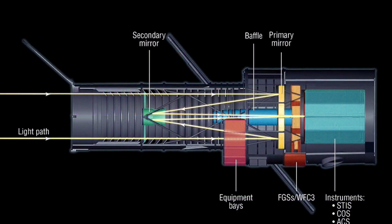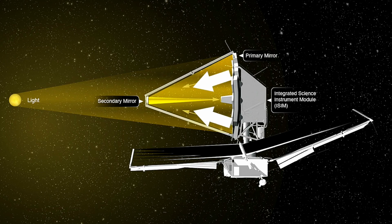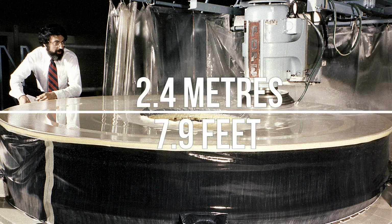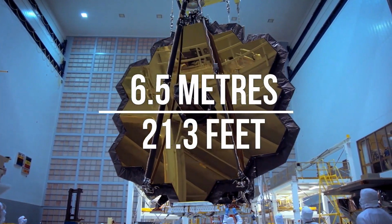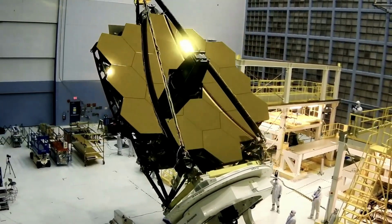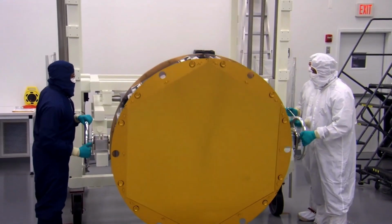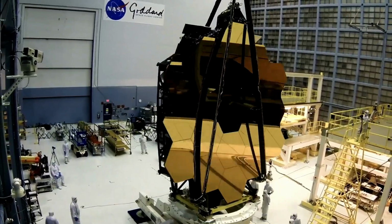Both Webb and Hubble are reflecting telescopes that conceptually work the same. Light reflects off a large primary mirror onto a secondary mirror, which sends it back through a hole in the primary mirror and into science instruments for analysis. Hubble's mirror is 2.4 meters wide, which is 7.9 feet wide, whereas Webb's segmented honeycomb-shaped mirror is an enormous 6.5 meters across, which is 21.3 feet across. Webb has the largest mirror ever flown in space. Its 18 segments are made out of lightweight beryllium and coated with a thin layer of gold, making it much more sensitive to infrared light, allowing it to peer farther back into time than Hubble is ever capable of doing.